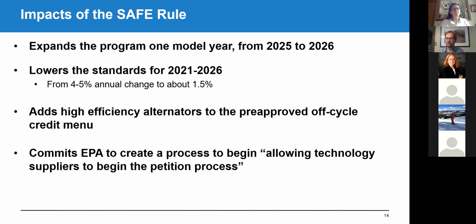So one interesting thing is moving technology to that menu. That's something we hadn't done before, and it's something manufacturers have asked for. So clearly something we're considering is what technologies should be on that menu. And I think if we have technologies we have a comfortable number for, that's the pathway they would take if we continue this program in the future.